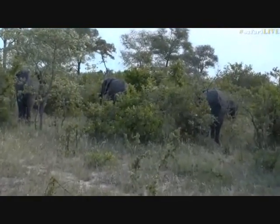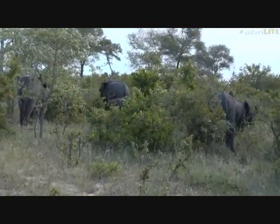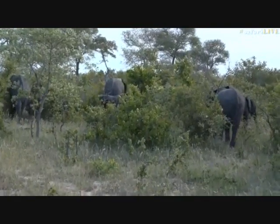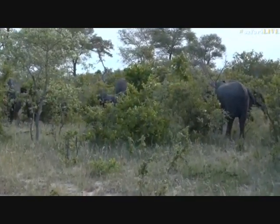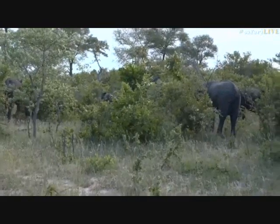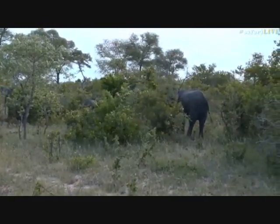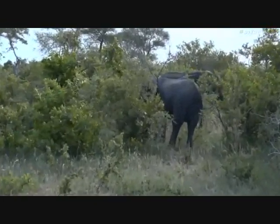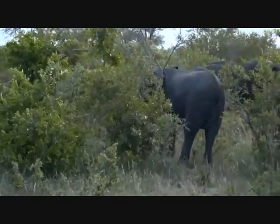So, as you can see, they generally just steadily feeding, enjoying the lush green vegetation. The elephants feed on grass and trees and just about any vegetation, the leaves of the trees, any vegetation they can find, especially this time of year.